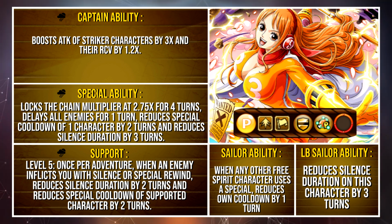Now that is good, but in my opinion, if you took those 2 turns of silence from her support and added them to her special ability, changing the support to only special cooldown reduction, she would be 11 times better. And of course also to her limit break ability, so we had 5 there and 5 in the special. Overall, I would definitely say this Nami is underwhelming.